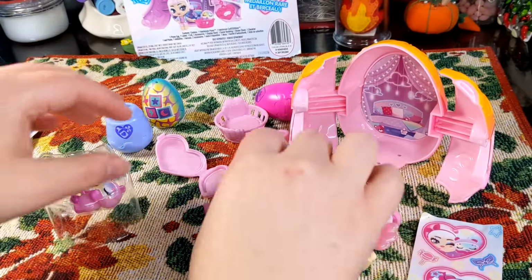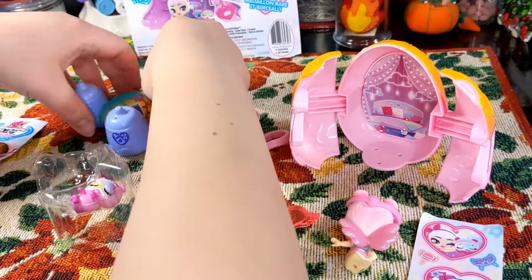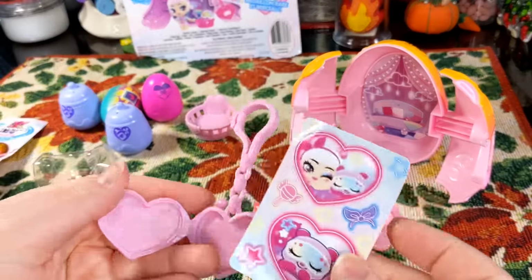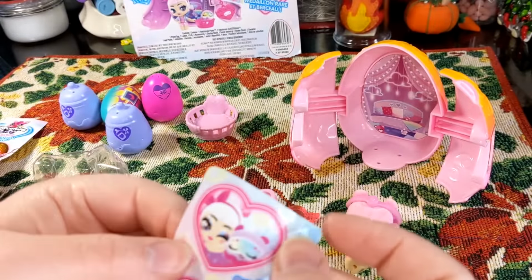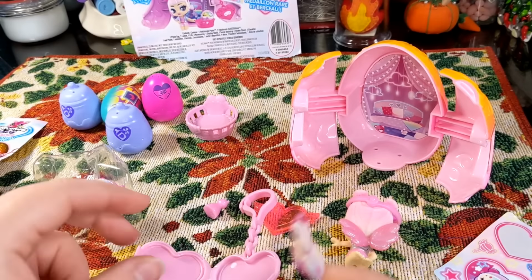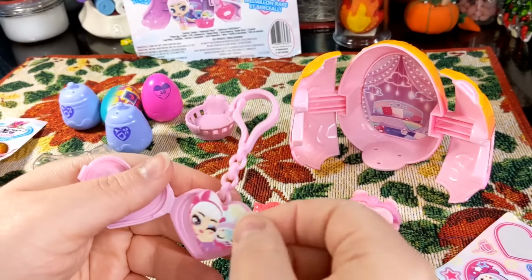Hold on. Let me get everything all set up. Scoochies. Oh, okay. Okay, these are stickers for the locket. I gotcha. Let's put those on. They're so cute. Stop. It's too much.